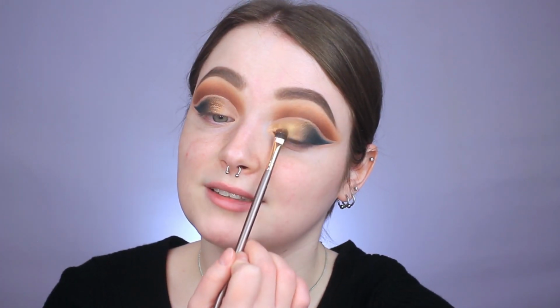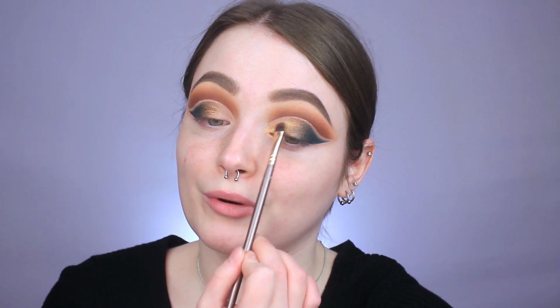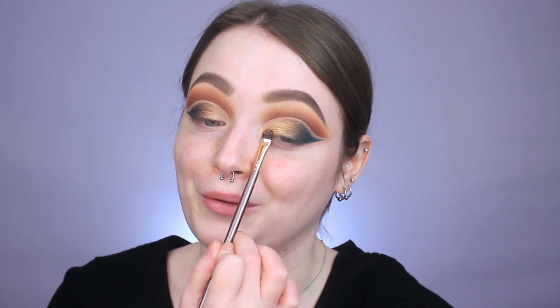I'm just gonna go in with a second layer just to see if we can get it even more intense. Don't get me wrong, the first layer is really cute, but the second layer, ooh, it just brought it to a whole other level.